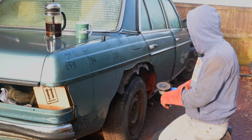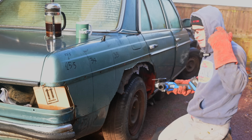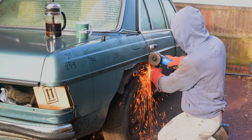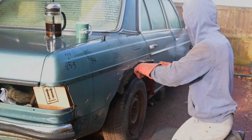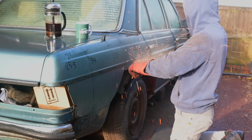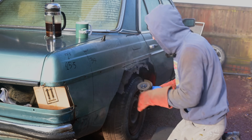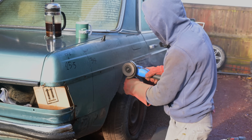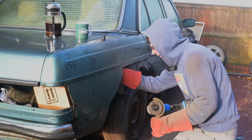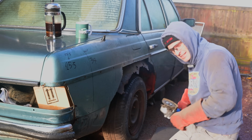So first of all, let us begin. I'm wearing in-ear headphones for noise protection, and I've got goggles on. Oh, I'm going very off the line here. This old Mercedes steel is so thick, really hard to cut through. Oh, that was close. There was a pneumatic line behind there, which I thought I'd tucked away last time I was doing this, and guess what? It had swung back very close to where I was cutting.